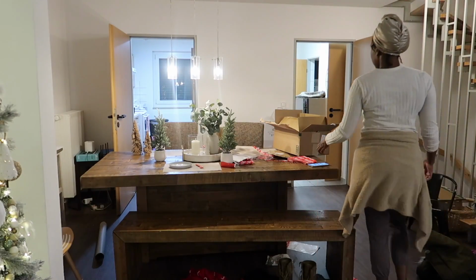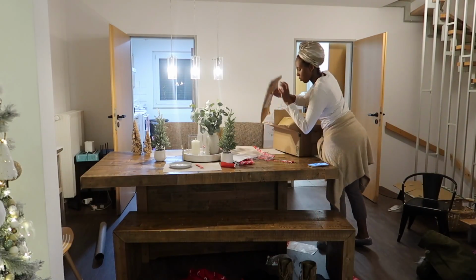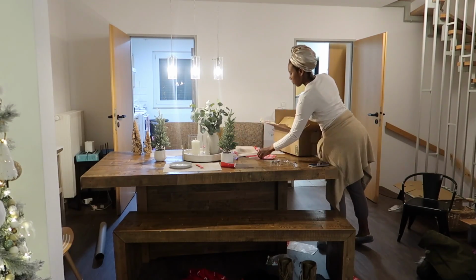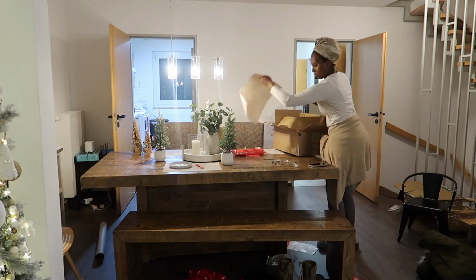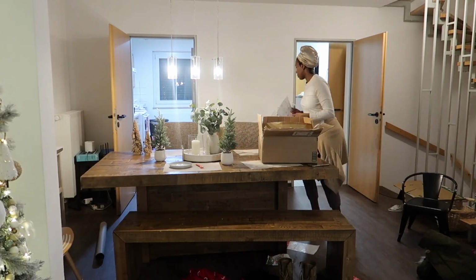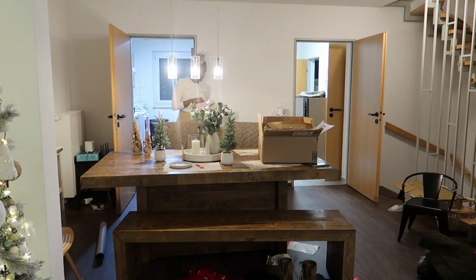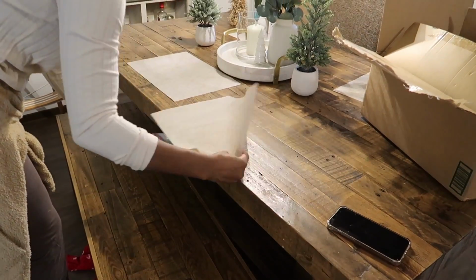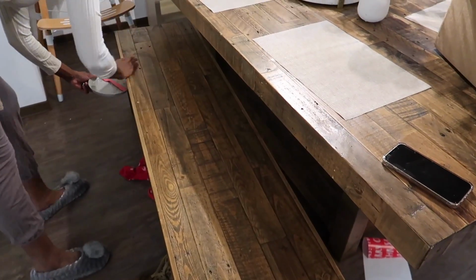All right, now that that is finished, I'm going to go ahead and clean up the eating area. This area gets pretty crazy. I was wrapping some gifts here earlier today, so I needed to clean all of that up. I will be wiping down the tables, and Lauren's high chair was pretty disgusting, so I'll be wiping that down, and then I'll be taking care of the floor area.